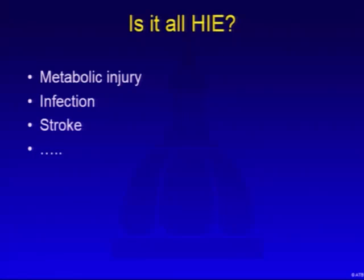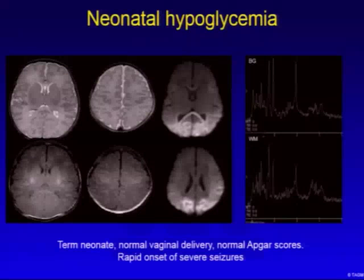So when we look at the brain MRI in the newborn, when we see areas of restricted diffusion in a somewhat generalized pattern, either involving the white matter or the cortex, do we only think about HIE? We have to consider other entities in our differential diagnosis, and I will quickly touch base on the most common and typical ones and try to identify the features that help differentiate from HIE. First, we're going to look into some examples of metabolic injury.